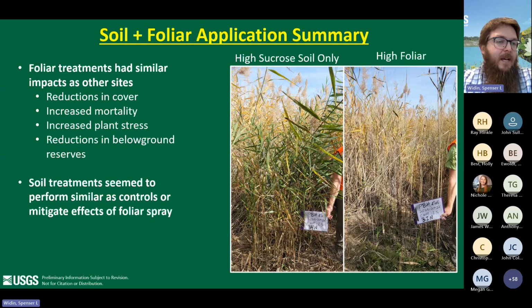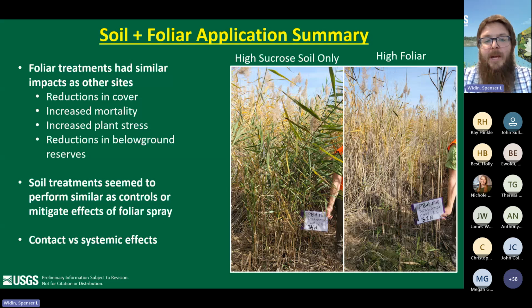However, unlike what we had previously thought, the soil-only treatment, so getting our component directly in contact with the microbes in the rhizosphere and the rhizomes themselves, seemed to either perform similar to a control treatment or even maybe mitigate some of the effects of that foliar treatment. So that's not exactly what we wanted to see, but we definitely learned some things from this to take forward. It seems like we're still having more of a contact effect on our plants, versus our ultimate goal of getting a systemic effect: spraying one part of the plant and having that move throughout the whole plant and really impact the plant as a whole.